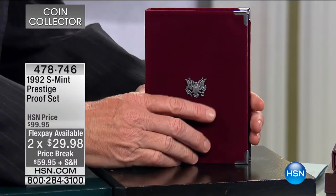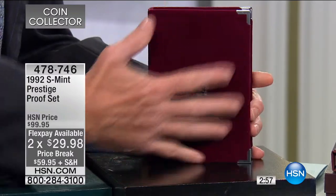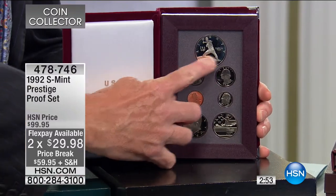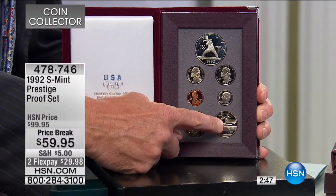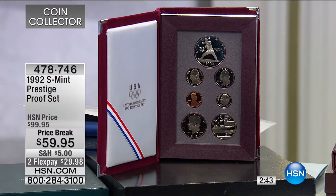Now, they didn't do a prestige proof set in '85. And then in '86, they changed it to this beautiful velour packaging that you see right here. So what you have here is another Olympic coin, a 1992 Olympic coin. And you actually have an Olympic commemorative half dollar. So you have gymnastics, and then this one was baseball. But here's the really cool part about this.